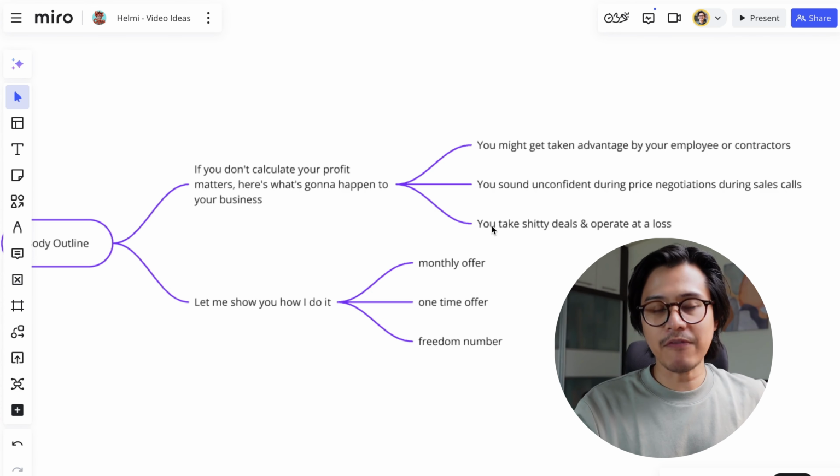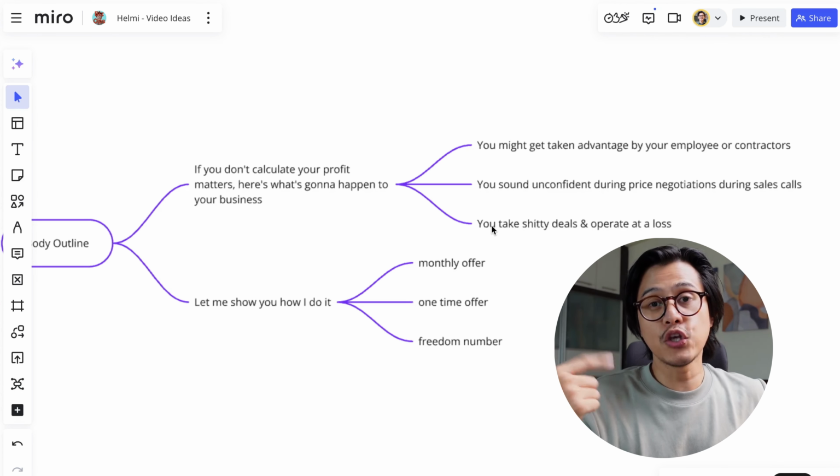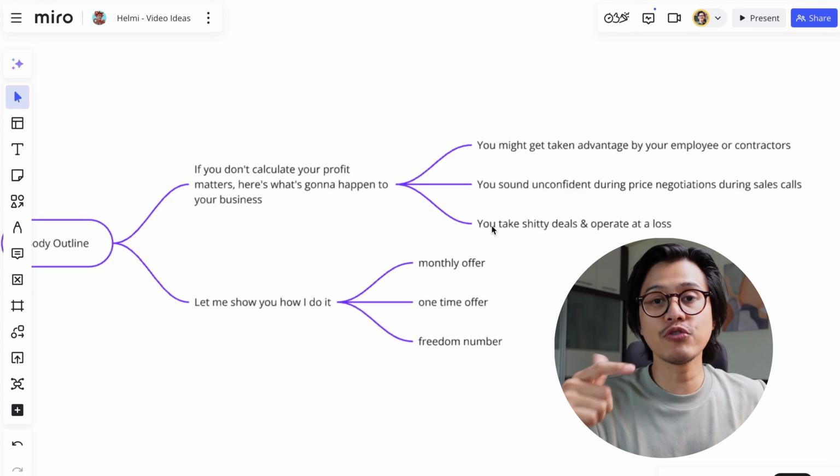So before we get into the nitty gritty, I just want to cover what happens if you don't calculate your profit margins. Number one, you might get taken advantage of by your contractor or your employee because you don't know your own margins. And during sales calls, you sound unconfident because you don't know your profit margins. Usually they're going to negotiate some stuff and there should be some leeway for you to wiggle on price. But if you don't know what your bottom line is, then you don't know how much that number is, right?